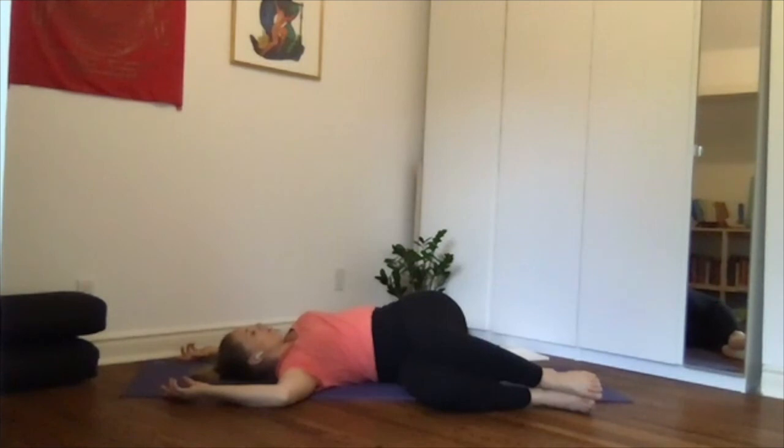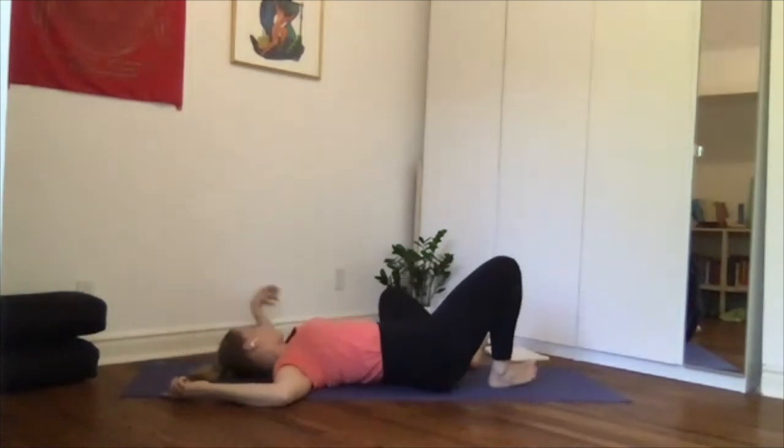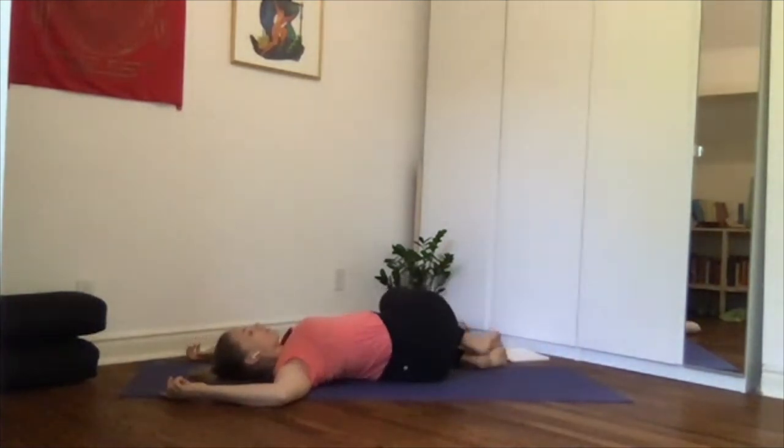Letting the body be heavy. Melt down into the floor. And then we'll slowly come back towards center. Taking the hips over to the right, taking the knees to the left, taking a gentle twist here. Again, just letting the body be heavy and sink down into the floor.